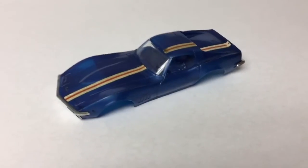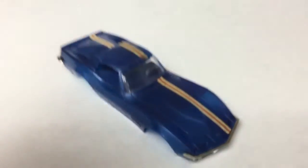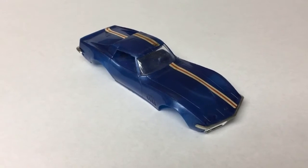This is a plastic slot car body, 1/32 scale, 1969 Corvette Stingray. Just the body, and this sold for $30.